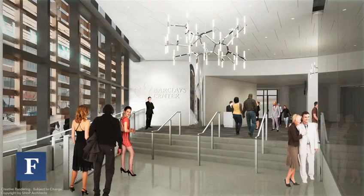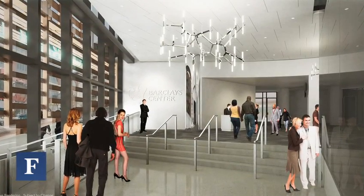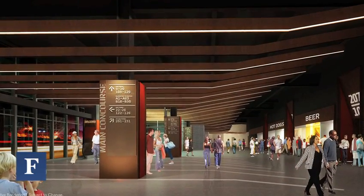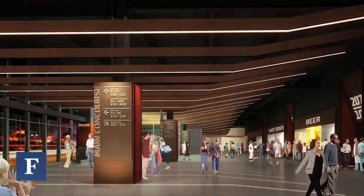Once it's enclosed? Yes. And it's a $4.9 billion project in total, is that right? That's correct. Wow. And the arena itself approaches $1 billion. What does this do for Brooklyn? I mean, are people getting excited?